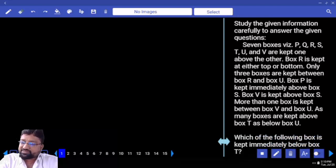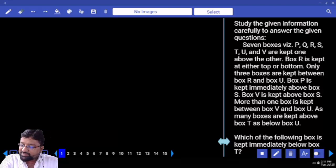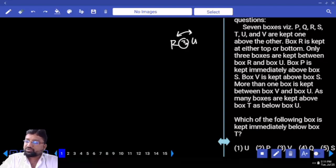Seven boxes P, Q, R, S, T, U, V are kept one above the other. R is kept either at the top or at the bottom. Only 3 boxes are between R and U. Now R is kept either at top or at the bottom, and there are only 3 boxes between R and U. I'm not sure. I'll wait. Next, only 3 boxes between R and U.